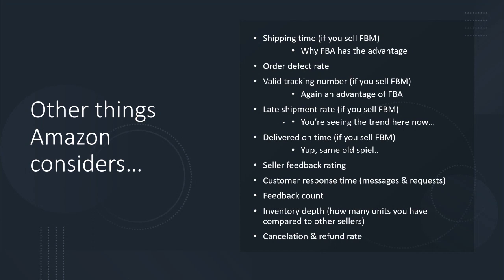So it also considers shipping time if you sell FBM, right? So how fast you actually ship to the customer, what kind of shipping options you're using. And that's clearly why FBA has an advantage, because FBA offers at least 2-day shipping. And often today, sometimes stuff will come within a day or even within a couple hours, okay? So shipping time is also something that they strongly consider.